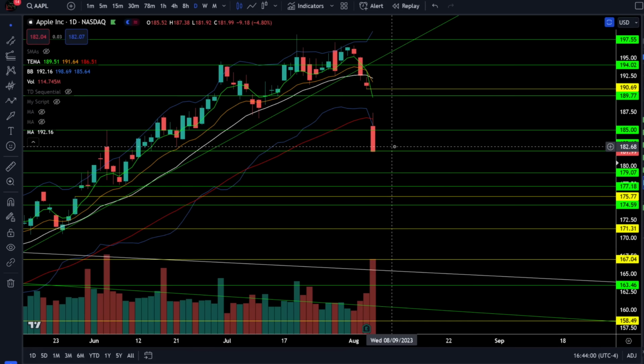Now, the good news for the bulls is that Amazon reported earnings and was up over 8%, which helped offset some of the losses from Apple. But overall, Apple is the market moving stock we want to pay attention to.